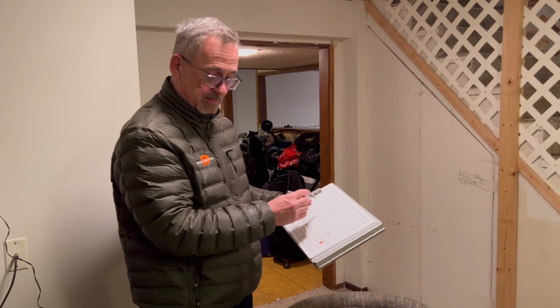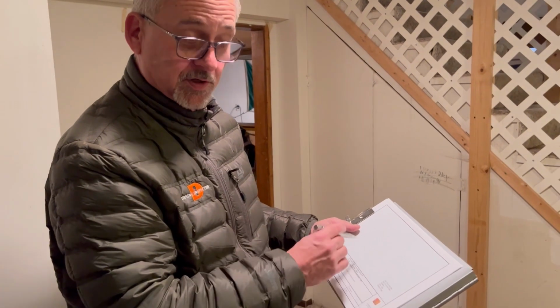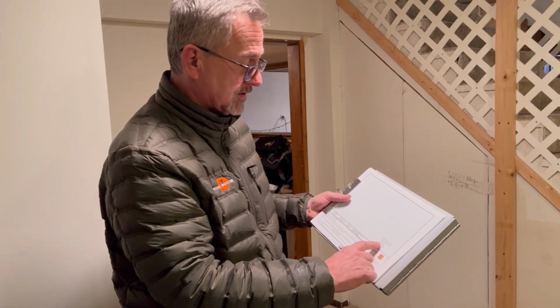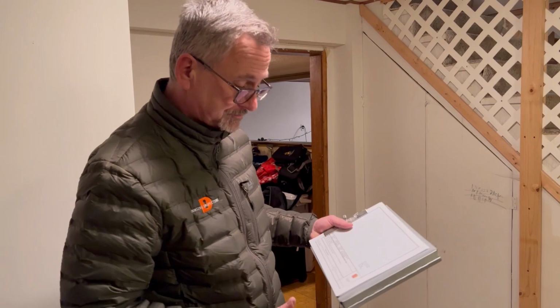I'll make a diagram next of the basement of the house. I'll show the monitor in relationship to where all the utilities are in the house. I'll note the start date and time, the weather, how many door tags I put on, and also the number of window stickers that I put on.